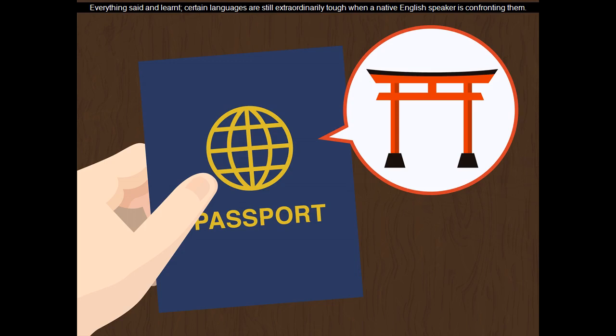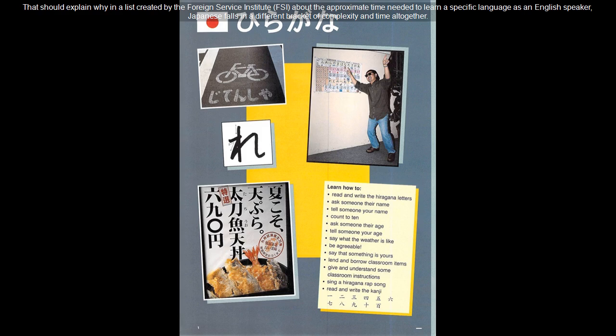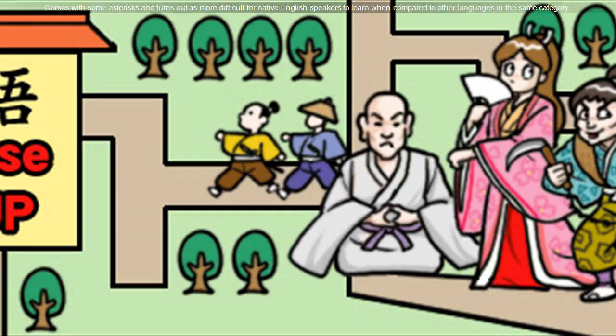All things said and learned, certain languages are still extraordinarily tough for a native English speaker to confront. That should explain why, in a list created by the Foreign Service Institute, FSI, about the approximate time needed to learn a specific language as an English speaker, Japanese falls in a different bracket of complexity and time altogether. It comes with some asterisks and turns out to be more difficult for native English speakers to learn when compared to other languages in the same category.